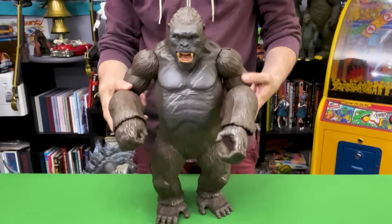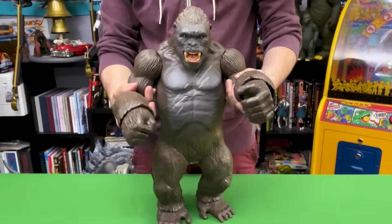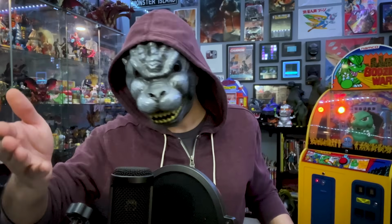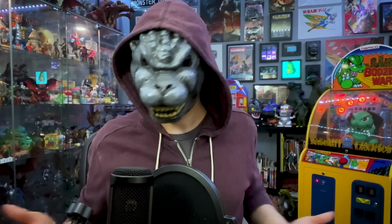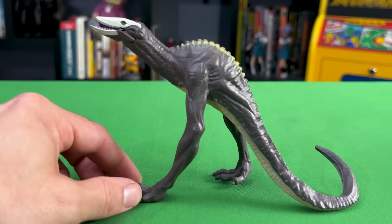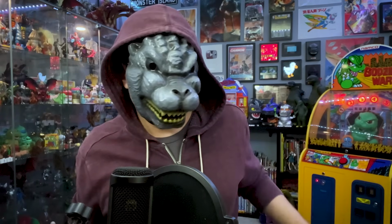Getting back to Kong, the star monster, he has nothing to fight. They made this giant Kong figure, but no big skullcrawler to brawl with. Or even stranger, this giant Kong figure is the only Kong figure in the line. There's no smaller alternative, not even something that might scale with this skullcrawler. It's such a strange oversight in an otherwise serviceable toy line.